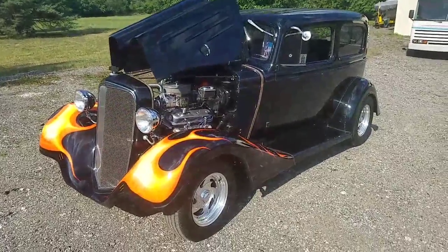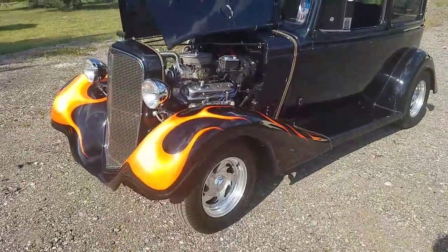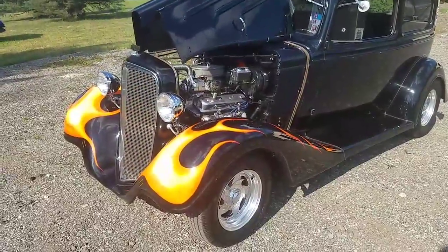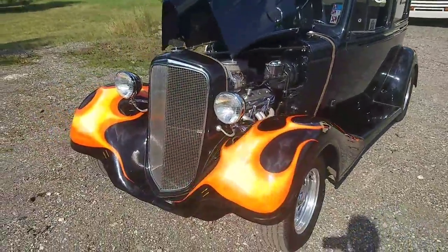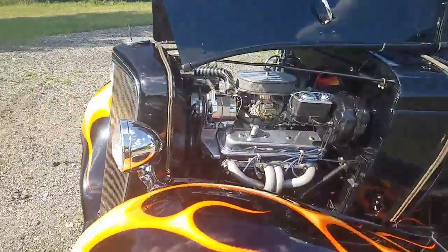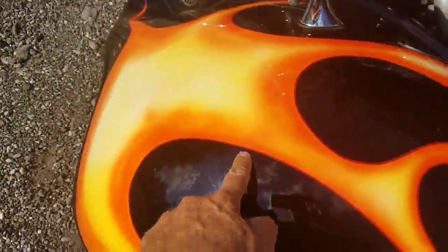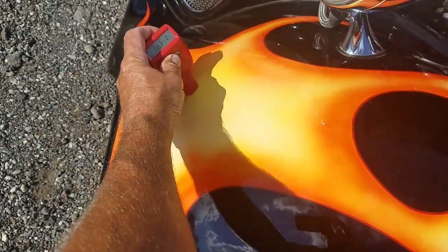Hey, good afternoon. For sale for this estate is a 1934 Chevrolet two-door modified vehicle. It's an all-steel body. If you're looking for a glass car, this is not the one. Going to get it up in the garage and get a jack under it, show you the underbody here in a minute. Base clear over the top of these flames. It's a nice all-steel body.